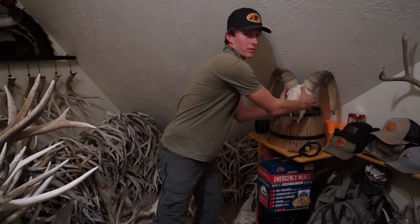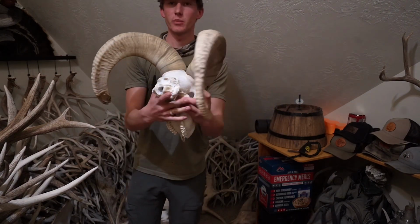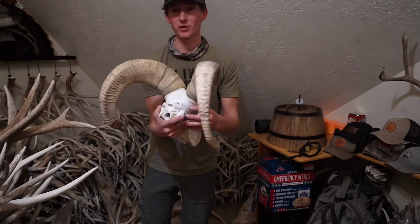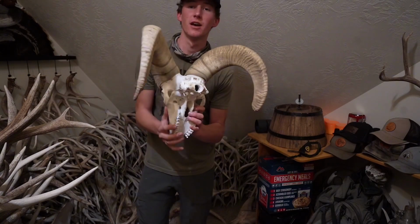Now I'll show you some of my favorite finds. This is actually probably one of my all-time favorite finds. This is a California bighorn sheep. This is a deadhead that I found and was able to recover. Super, super stoked on this. This was kind of a dream find for me ever since I started antler hunting.